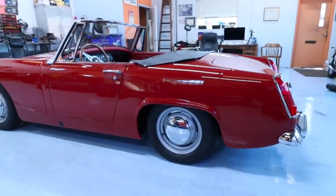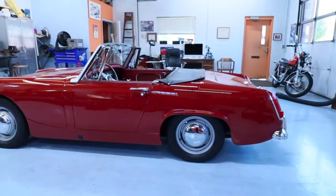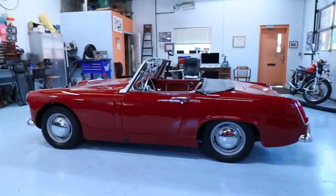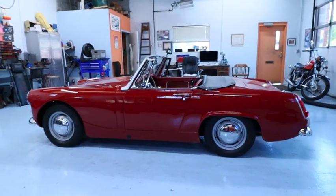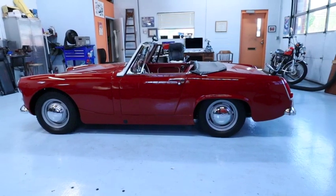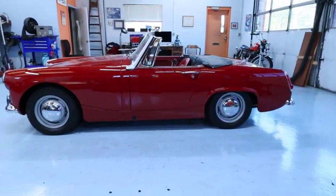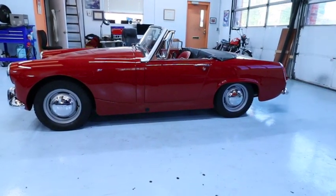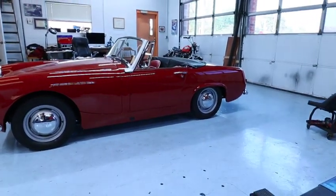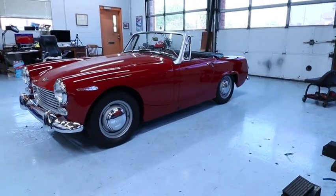The Sprite version of this car, MG also made a version of it that they called the MG Midget. And the Sprite was kind of decluttered or de-optioned. It had disc wheels with hubcaps as opposed to the wire wheels available on the Midget. And there was some chrome trim on the Midget that didn't come on the Austin Healey Sprite. Other than that, the cars are pretty much identical.